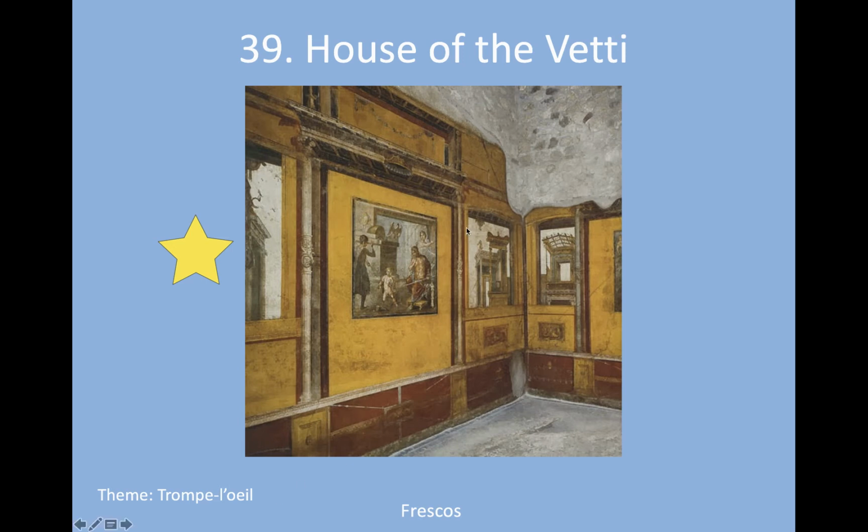This is painted to look like a window, and it's painted to look like you can look out and see this through the window. This is painted to look like there's a little bit of a wood molding here with a pretty picture on it. But this is all painted directly onto the wall. There are no columns here. There's not actually a railing here. This is all painted directly onto the wall, and it's called trompe-l'oeil. It's to fool the eye.